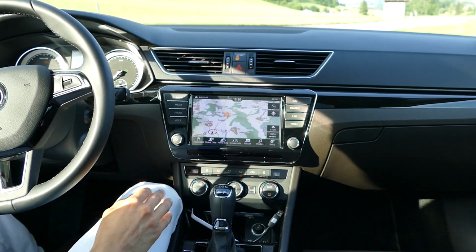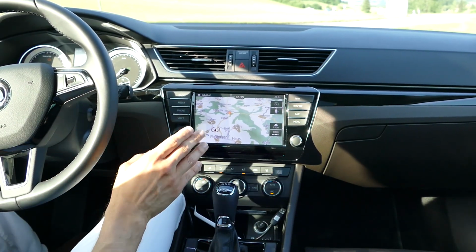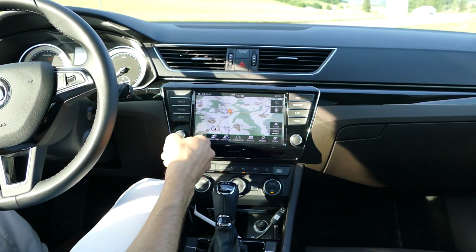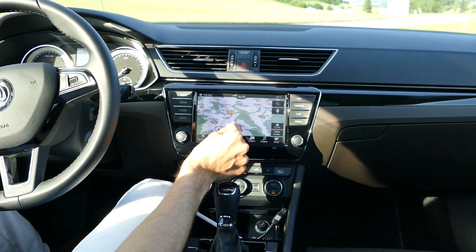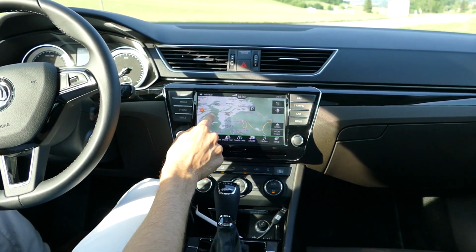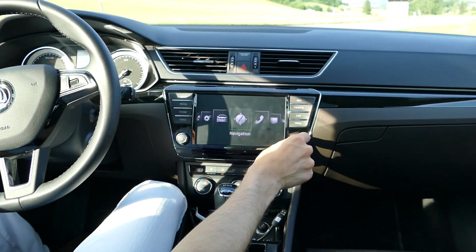You see a huge screen, also with the proximity sensor. That means when I leave it alone, the screen stays clean. If I put my hand here, proximity sensor, then the keys appear, the digital keys. I could also use it like an iPad, zoom in, zoom out, and also browse around the map. But I can also use the switches here. The GPS works very great, by the way.